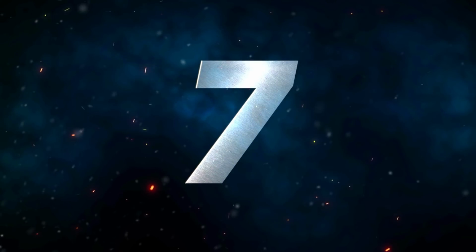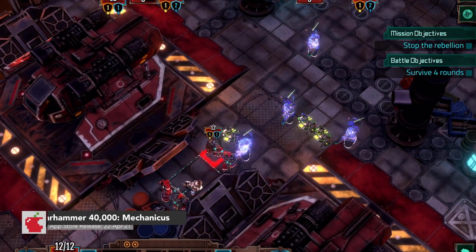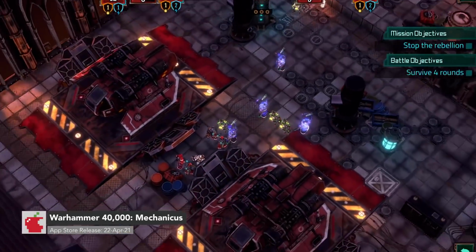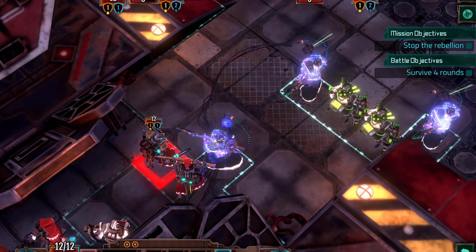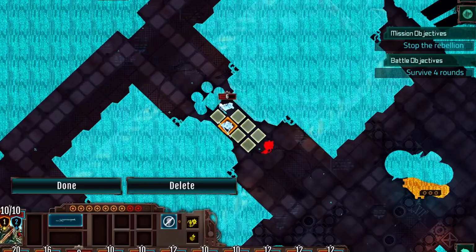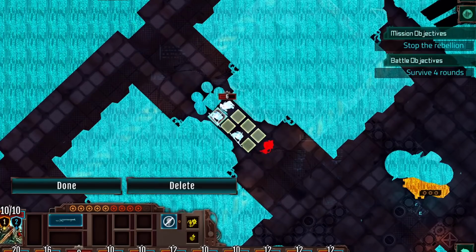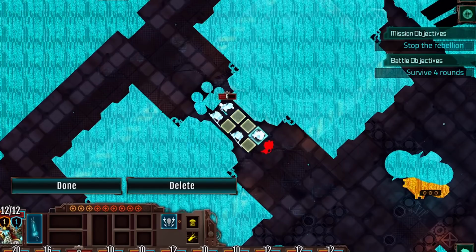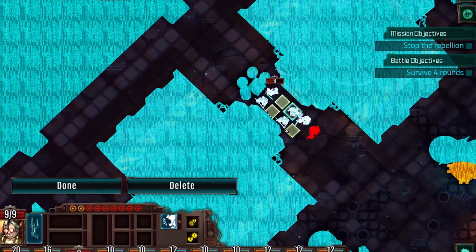Number 6, we have Warhammer 40,000 Mechanicus. Mechanicus is also set in the Warhammer 40,000 universe. You take control of an advanced army in the Imperium and can customize them, control them, manage their resources, and discover new tech for them. The game revolves heavily around decision making during missions, and it will take a while to learn. Warhammer 40,000 Mechanicus is only available on iPad and is supported on devices running iPadOS 13 or later.